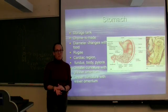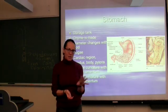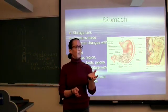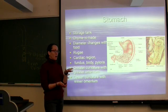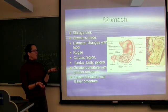The stomach is basically a storage tank, but it has many physiological processes too to break down foodstuffs. A substance called chyme is made. The diameter will change with food.